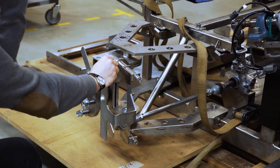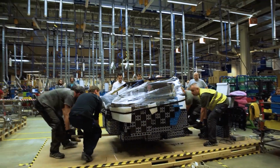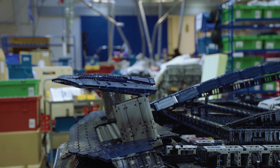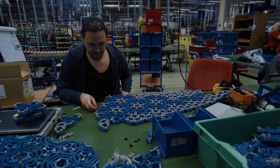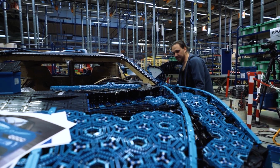We tried to minimize the construction as much as possible, so not to go with the classical chassis as all the cars have. We tried to minimize everything and to be closer to build for real. And that's the reason why, for example, now we have the A-pillar, the rear wing, or for example, door hinges made of LEGO Technic bricks. And it was a huge task for the team to build almost everything out of Technic elements.